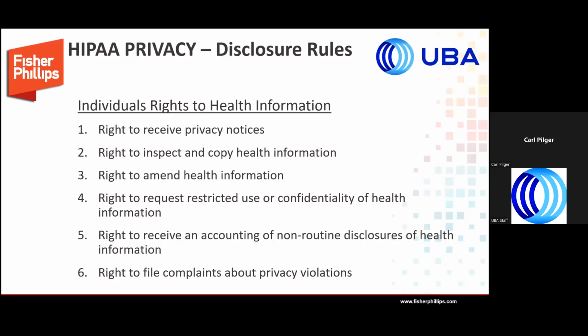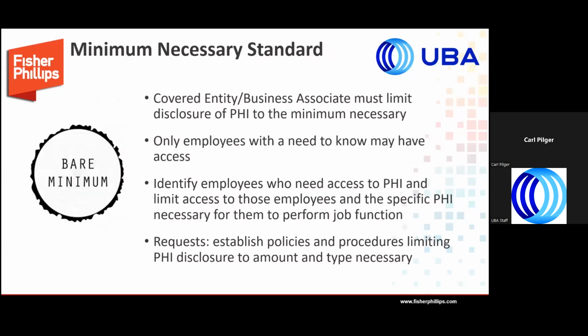There are rights and rules under the HIPAA privacy rules that give individuals certain protected rights. They have the right to receive privacy notices. We've talked about that a little bit before. They have the right to inspect and copy their own health information. They have a right to request that that information be amended. They have the right to request that it be restricted, that the confidentiality of that health information be limited to only being disclosed to certain individuals, for example. They have the right to receive an accounting of anything that is not a routine disclosure of health information. They also have a right to file a complaint about any perceived privacy violation.